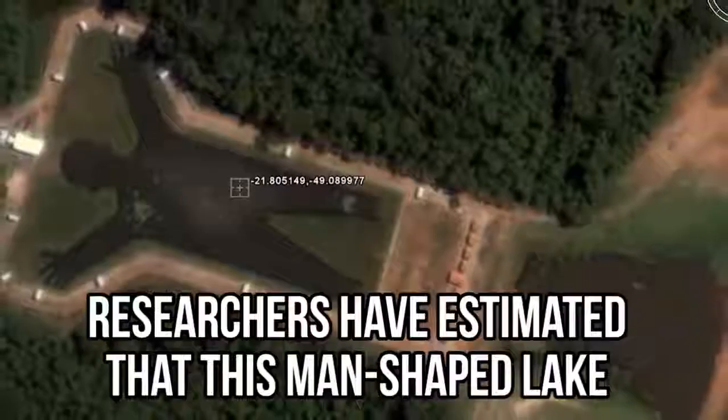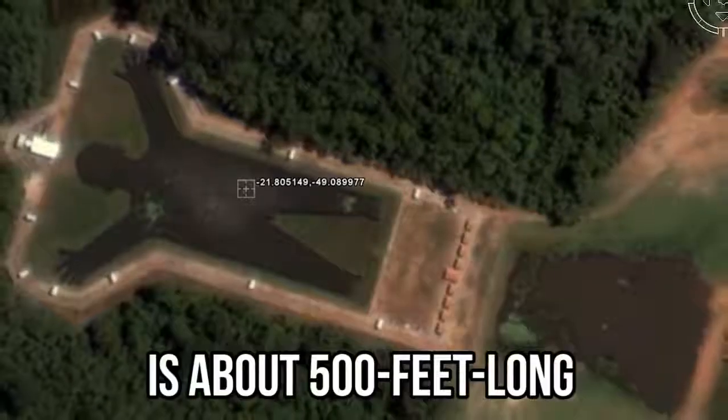wooded area. Researchers have estimated that this man-shaped lake is about 500 feet long, but that's all that's really known about it. What do you think the story is behind this lake?